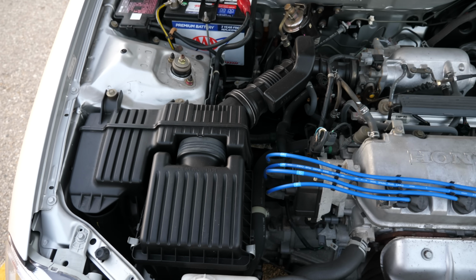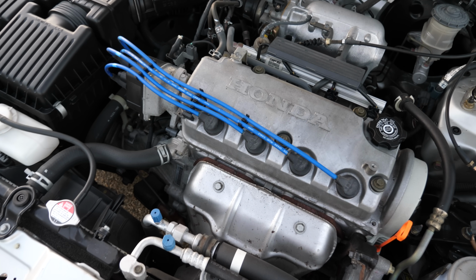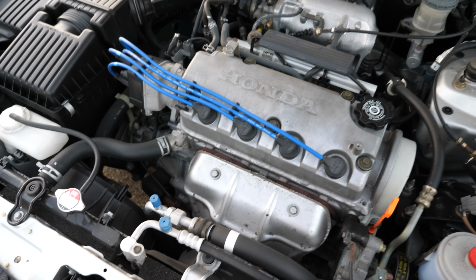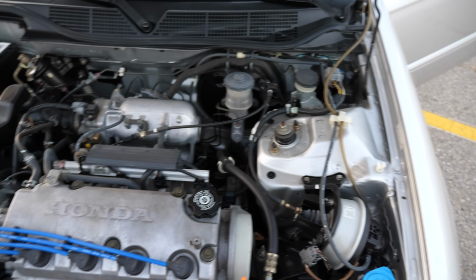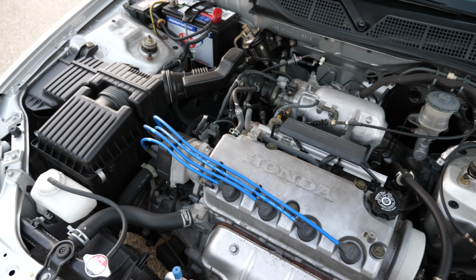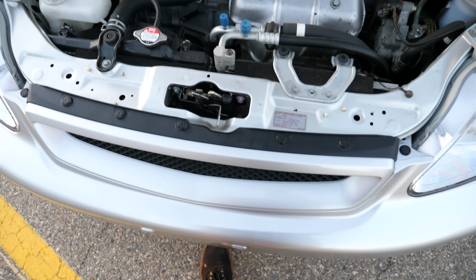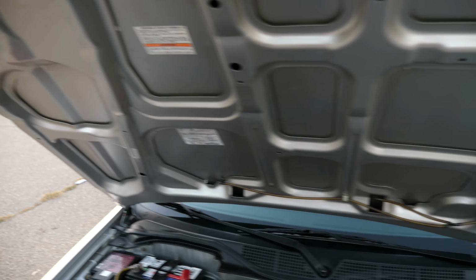It really, really is. I mean, the only thing I'd really change in here is probably swap out the blue spark plug wires back to black, clean it up, dress it, and call it good. Just nuts, man. OEM VIN, OEM VIN. I know the bumper has the OEM VIN on it. OEM VIN there on the hood.